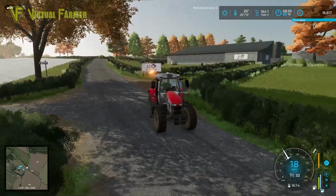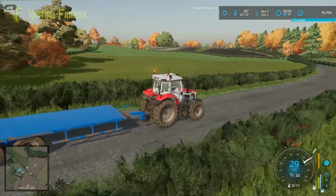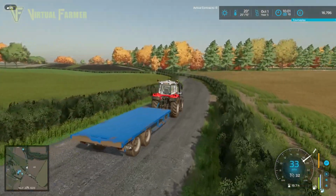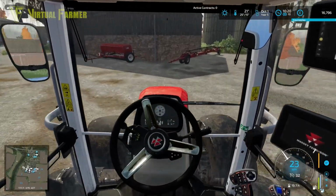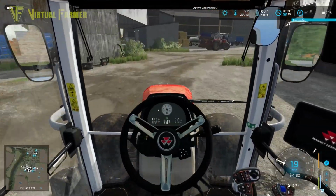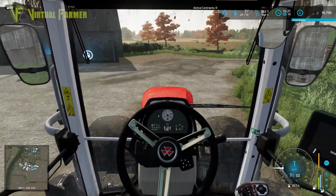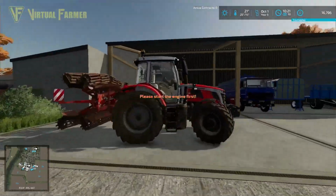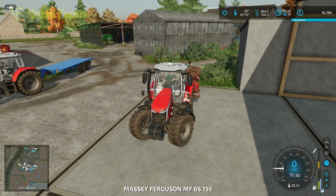But now we can get our other Massey Ferguson 6S repaired and get it started on doing some mulching for us. I would really love to get a whole load of winter canola in this year if I could, but the planting window for that closes at the end of this month, and we'd have to get whichever fields we wanted to do that on.